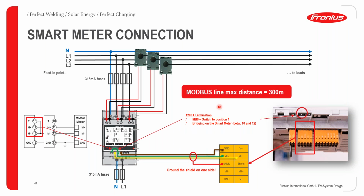So one highlight here is, of course, that once you are doing the Modbus connection from the smart meter to the data manager or the pilot, the maximum distance that you can cover is not more than 300 meters. So if you have situations whereby you think you're going to need to run the cable for more than 300 meters, then we encourage you to talk to us and look at what are the other possible alternatives for connection between the two.